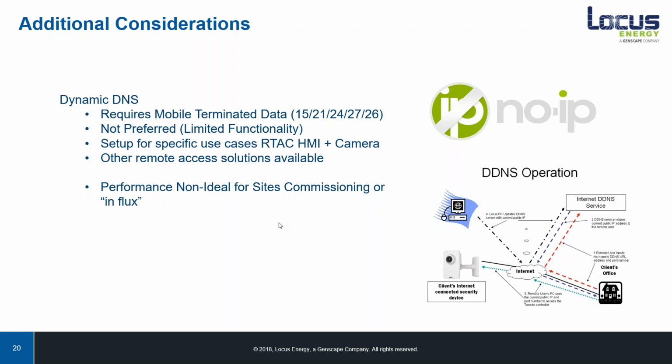Really quickly, some additional considerations. As folks know, we do have sort of a dynamic DNS solution that we've used mostly for external use. It does require mobile terminated data. So all the public static IP addresses, I mentioned 15.1.427, and even the dynamic IP address VPN, which actually supports this. It's not preferred. Honestly, it's kind of a dying solution for us. There's limited functionality. We really only set it up for RTAC HMIs and cameras when we are worried about giving the customer a static IP address.